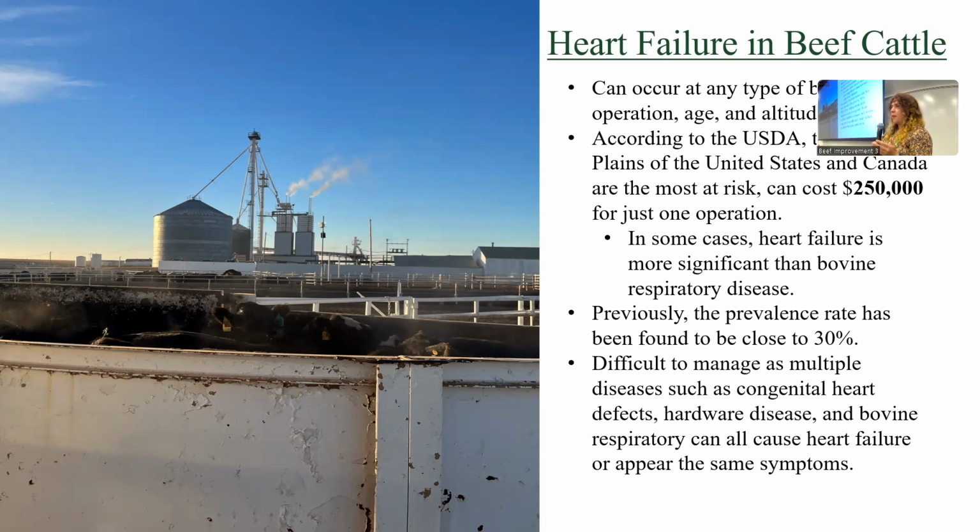And in some operations, we have to also recognize that heart failure might be more significant than even things like bovine respiratory disease. So previously, we've seen a prevalence rate of around 30% of the population will be affected by some sort of heart remodeling. But even if we can identify those animals, it's very difficult to manage and very difficult to outline what's happening with that animal because it can look like so many other things that we see on our operations.